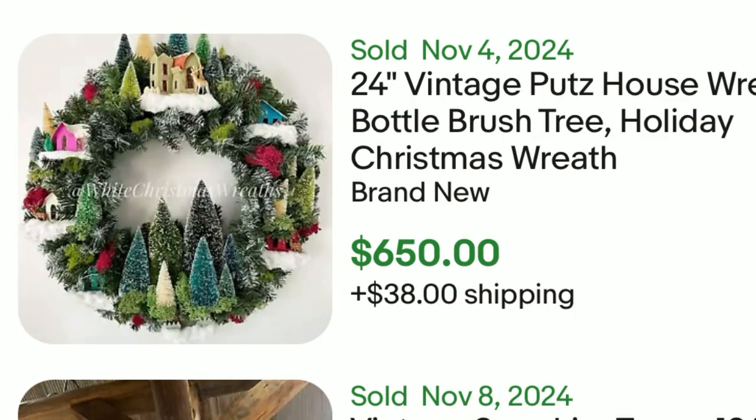Next, we have a wreath, and forgive me if I pronounce this wrong. I'm not sure if it's putz or poots or maybe something else, but it's a wreath and there's little houses on it. It's really cute. $650. These seem to sell pretty consistently. So it's definitely something to be on the lookout for should you see one of these fancy wreaths.